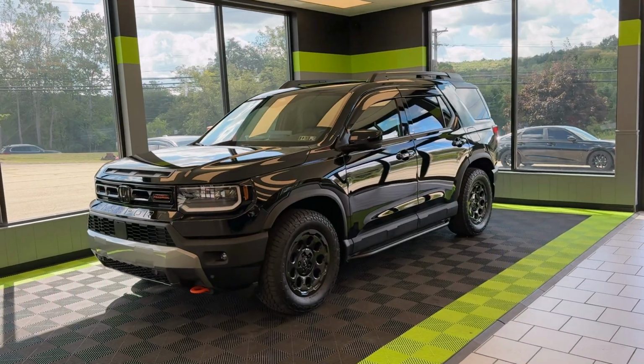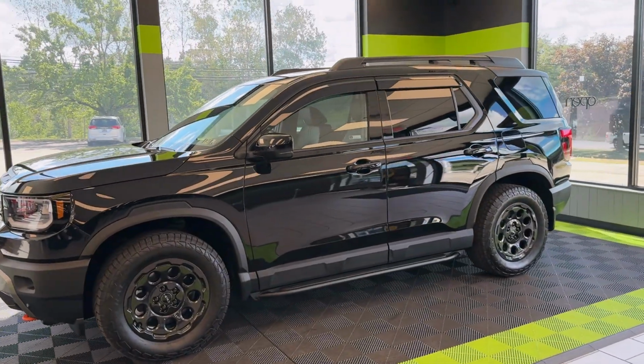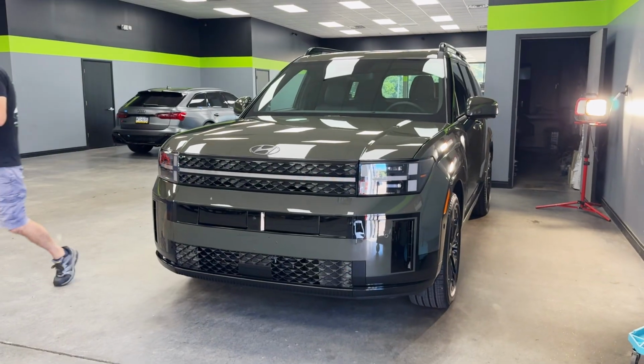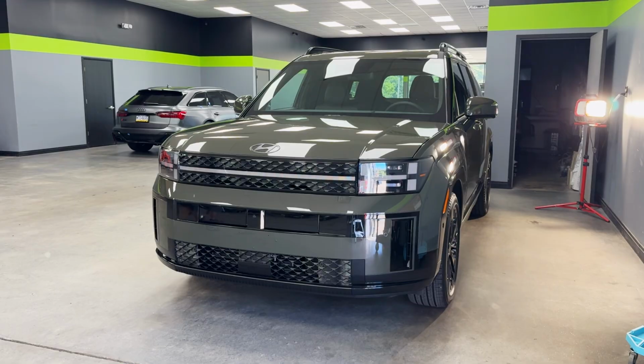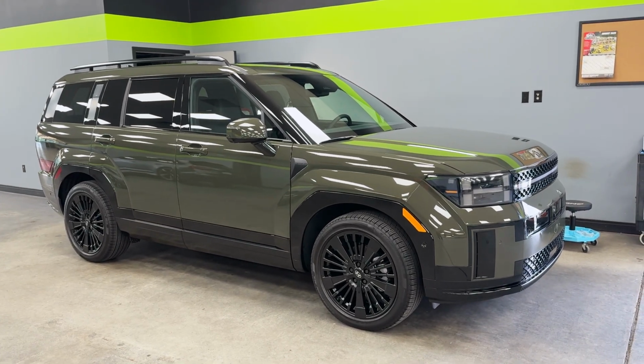Up on the platform, we have a Honda Passport here. This got a full body paint correction and an 8-year coating on the entire vehicle, including the wheels and calipers. Over here, we got Mark doing his thing on this Hyundai Santa Fe. This too is getting a full body paint correction and an 8-year coating.